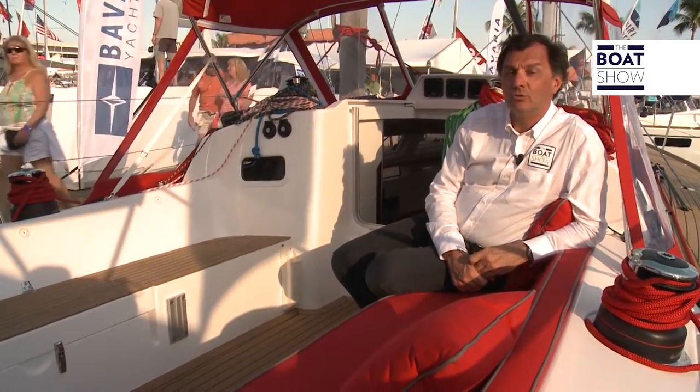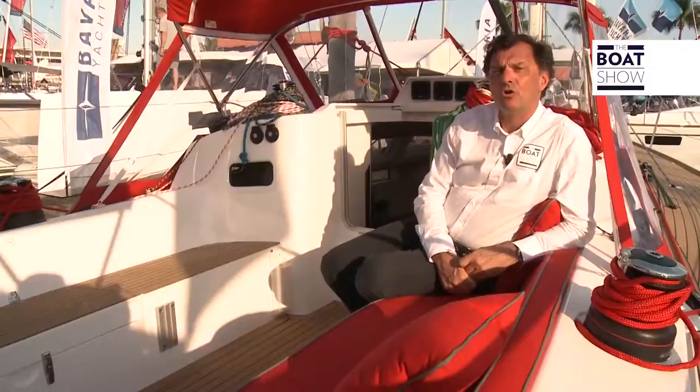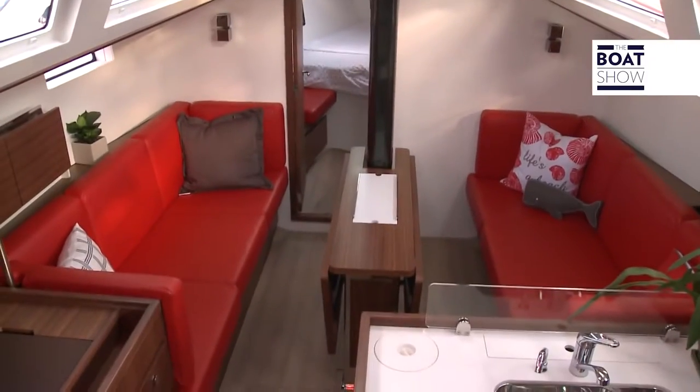The cockpit is a compromise between the need to conduct the boat while racing, so you can continuously adjust the sails, and the desire to do some cruising while sitting comfortably with friends. The carbon mast is one of those things in this boat that will show the will to run strong.